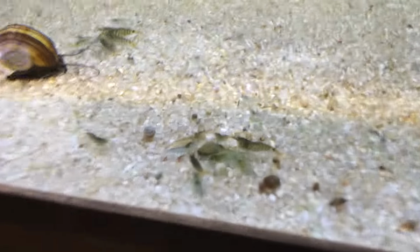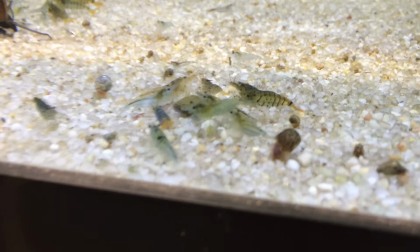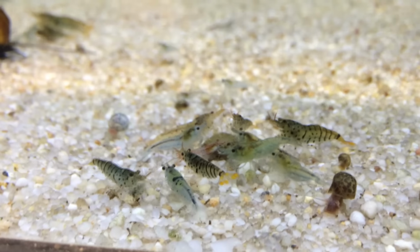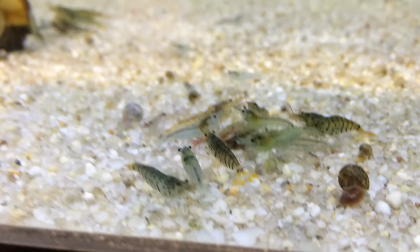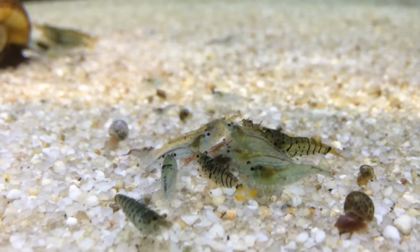This is part two of the shrimp room tour. I just left off with talking about these galaxy tigers and the blue velvets. The blue velvets got a little bit of red coming out in them. They were initially bred from the blue rili, which has red and blue in it, and they got rid of the red. And so this tank needs a little culling to get them back to a nice blue velvet.